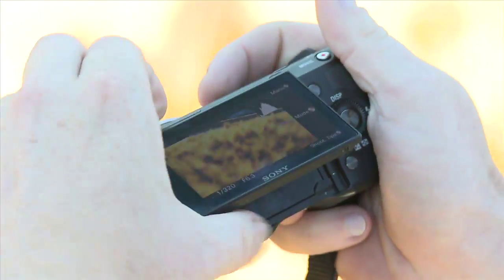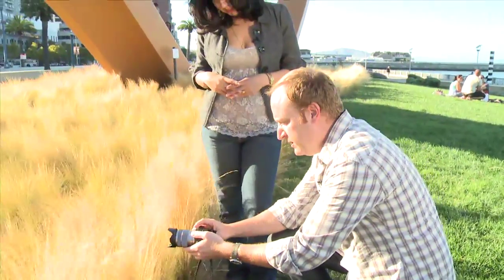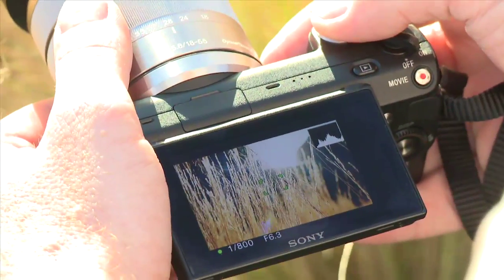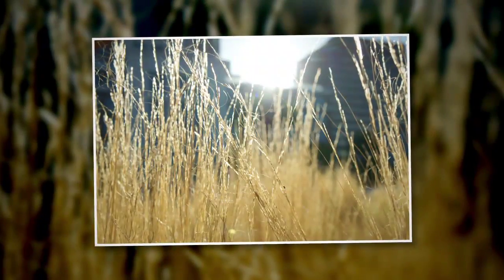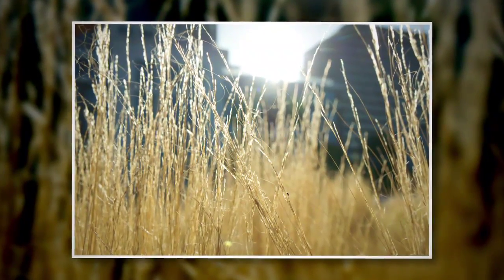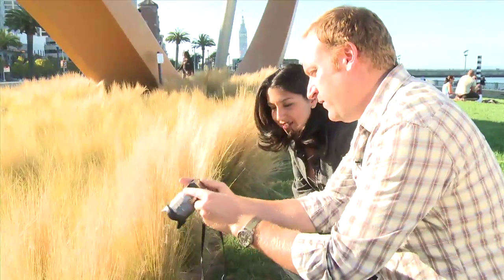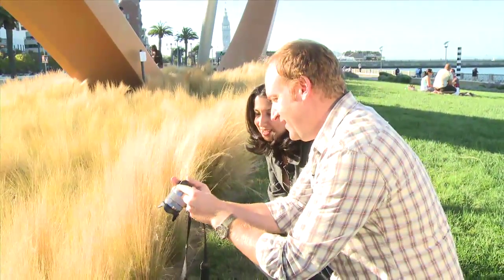And then you use this handy flip-up screen here. Ooh. Get in real tight on this grass here, like that. Even with the sun in the background, it seems to not have any trouble with it. And yeah, it looks really good. That's a really nice effect. And really easy to do with that macro mode. Oh, here you go. That's beautiful. Right?